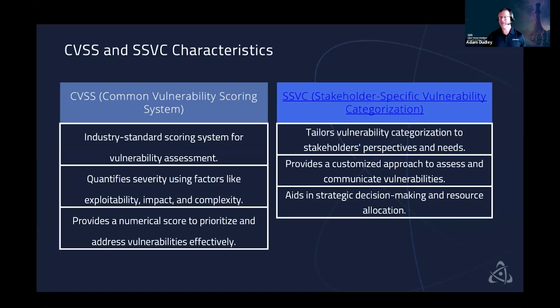And I did have a graphic showing what the decision tree looks like, but it looks like it wasn't included here. So I'm going to drop a link later that will show you what a decision tree model looks like.